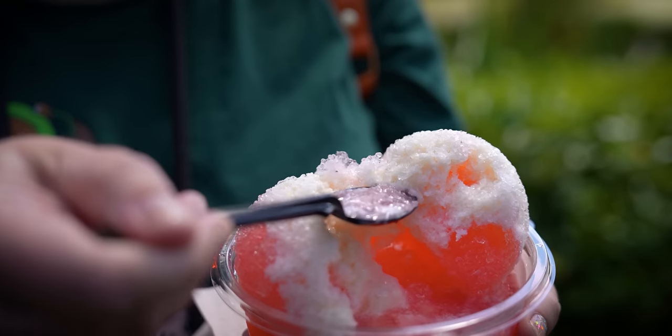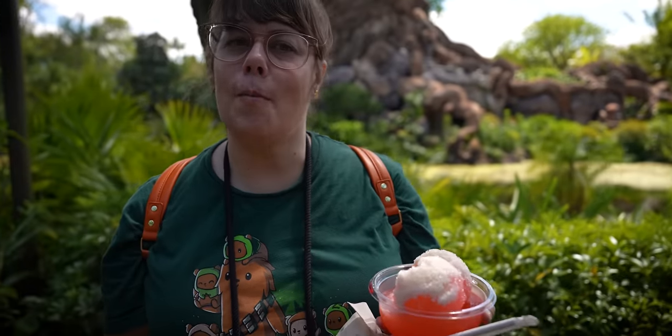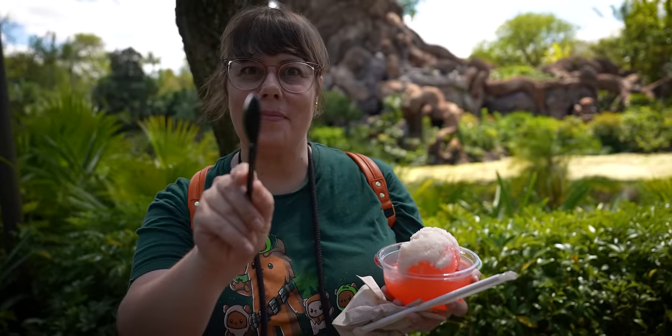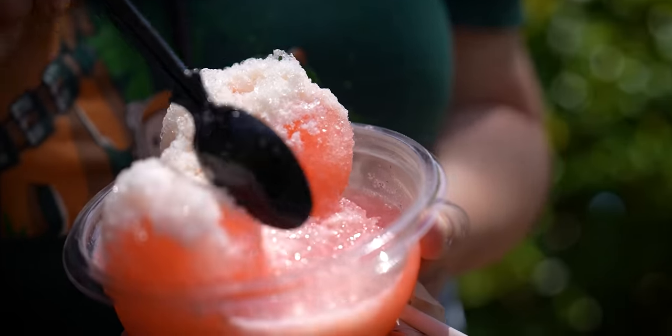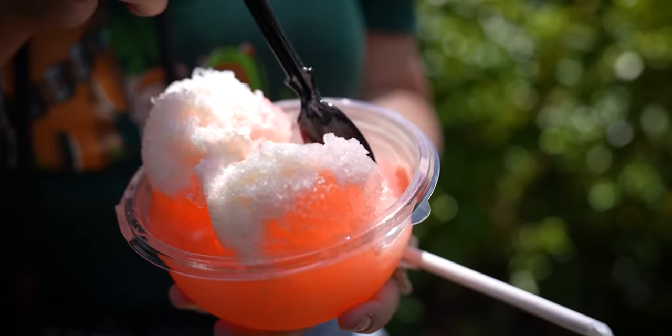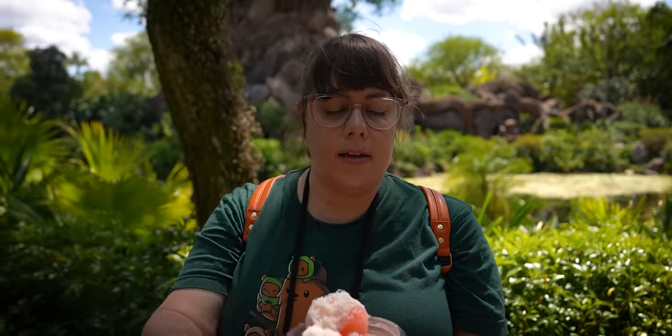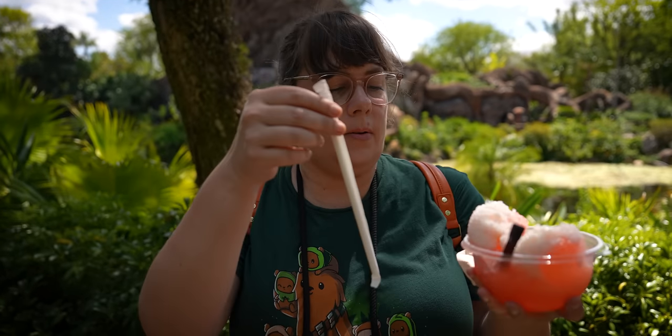Feels like it's rock solid, probably because in Florida it gets so hot that it just instantly melts. You could add a shot of vodka to this if you wanted to, for an extra $10 or something. Didn't do that this time, but I love that the option's there. It's a nice treat on a hot day, and it's relatively cheap, and you could save the baby elephants. Come on. And I even got a straw because look how much it's melting already. It's like a shaved ice soup.